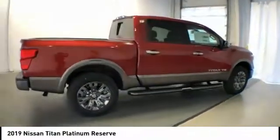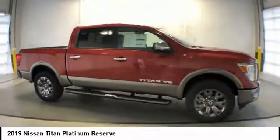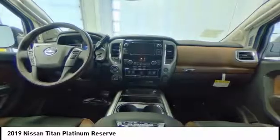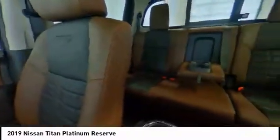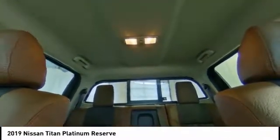This vehicle has less than 100 miles. Here are some of this vehicle's great options: traction control, power passenger seat, navigation system, air conditioning, leather-wrapped steering wheel, Bluetooth, dual airbags, power steering, heated rear seats, four-wheel disc brakes.